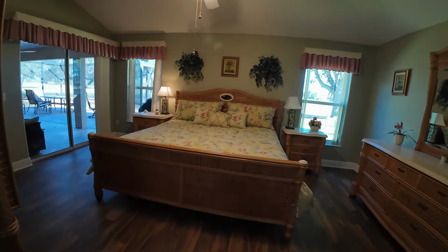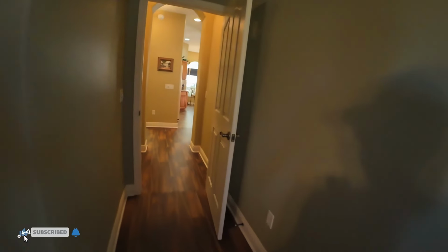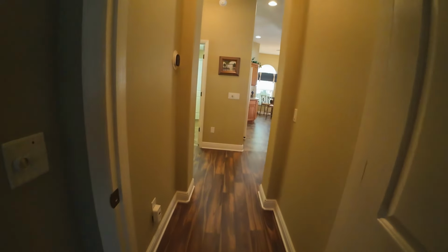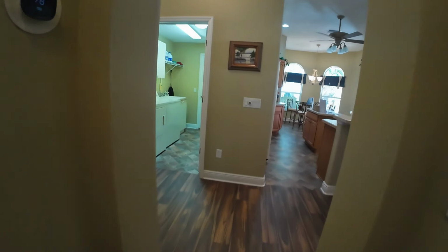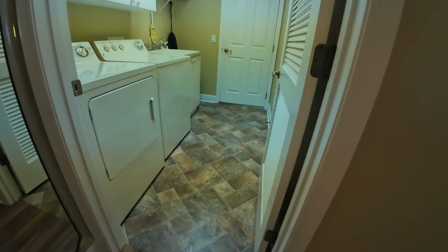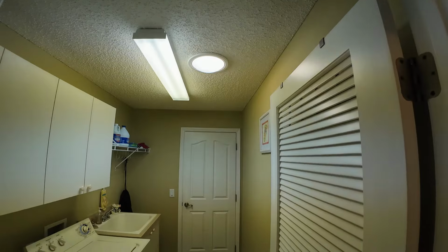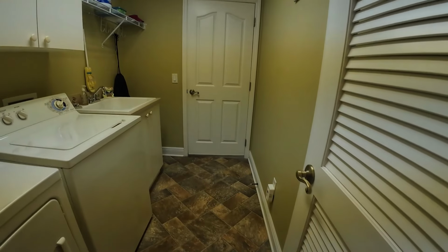The primary bedroom does have sliding glass doors out into the lanai. That's a very large lanai. This is a Gardenia model designer home. It has 2,009 square feet. Here is your laundry area. Acoustic textured ceilings. That is a solar tube in the ceiling there.